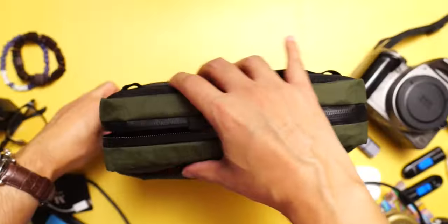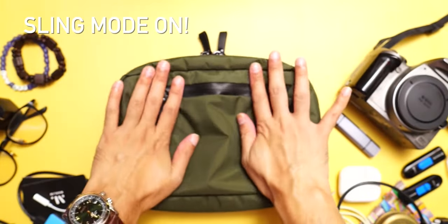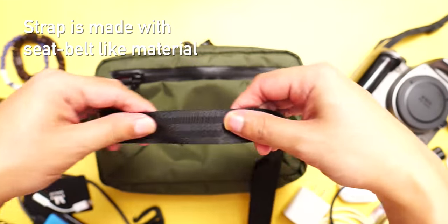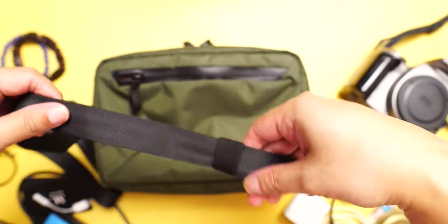Now that the bag is empty and flat, let's turn it into a minimalist sling using the strap that came with the tech case. The strap is made with seatbelt-like material, and the thinness is just right for a 2.5-liter sling.